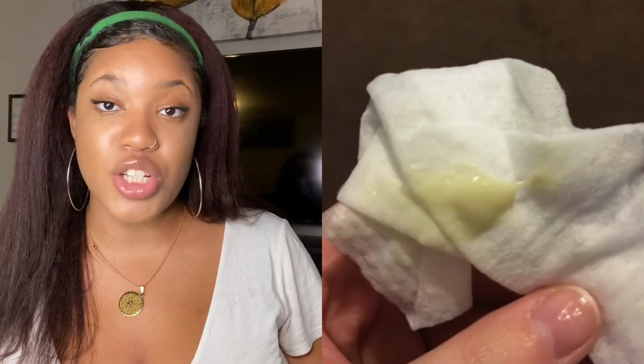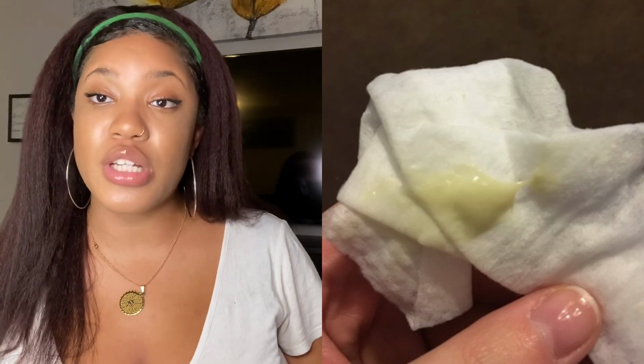Next one is trichomoniasis, and this is very different from a yeast infection because this is actually an STI or an STD. And the giveaway symptom for trichomoniasis is yellow or green vaginal discharge. So if you wipe yourself and you see that your discharge is yellow or green, that is an indicator that you may have trichomoniasis. Now, you don't really have to worry too much. This is a treatable STI. They usually treat it with 1 dose of antibiotics, usually Flagyl, also known as metronidazole.